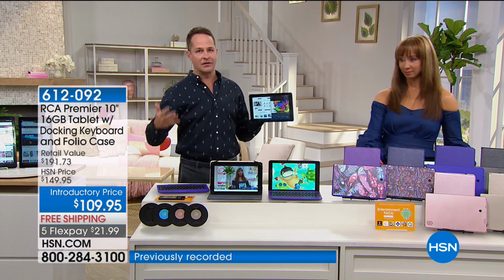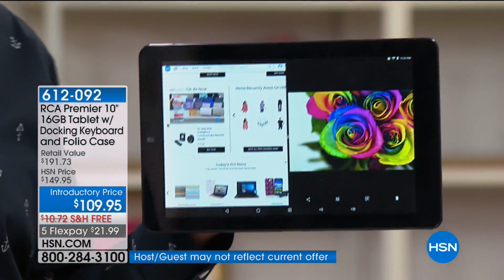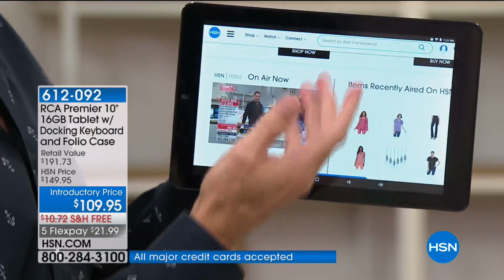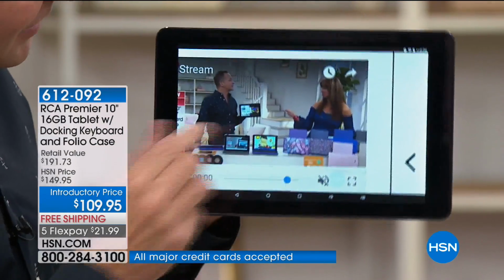So of course you can spend a lot more money on other great tablets or even tablet systems like this that sort of turn into a computer. What you won't have is an operating system that is any more widely used. This is the #1 operating system in the world. This is the Google Android operating system. This is a collaboration between RCA, which is certainly a name that we know and we love and we trust, and there we are streaming live video.